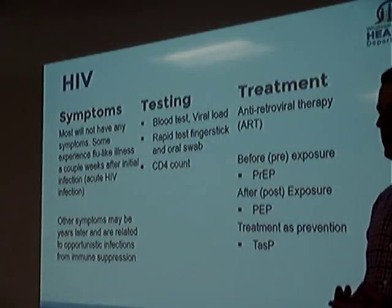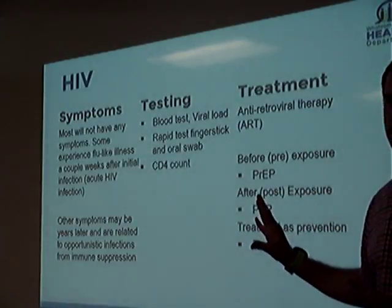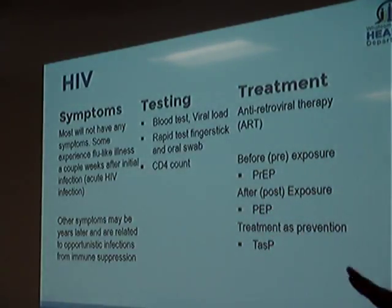AIDS is not infectious. AIDS is a later stage of HIV. So AIDS and HIV are not separate.